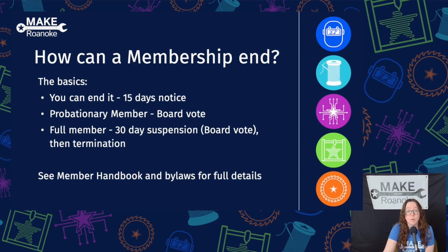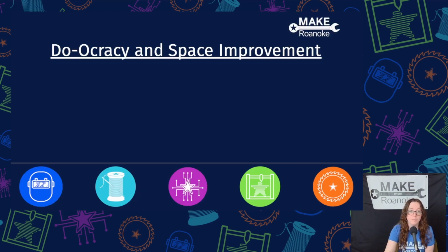The board can end a probationary membership with a simple majority vote. That would be for things like violating the code of conduct or the member handbook. For full members, the board can suspend a membership for failure to pay dues or failure to follow the member handbook. This suspension can last up to 30 days while the board gathers facts and deliberates, at which point they will vote to lift the suspension or terminate the membership. Again, the last 2 are really for misconduct or failure to pay dues. We don't expect to have many of those.